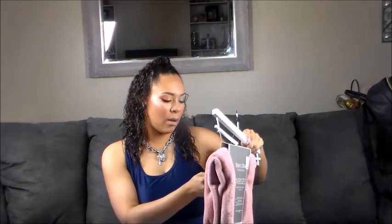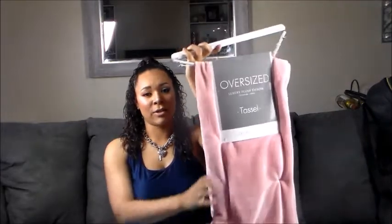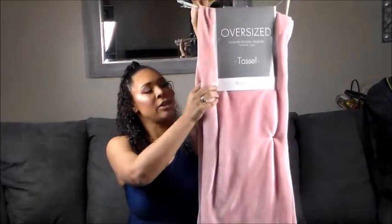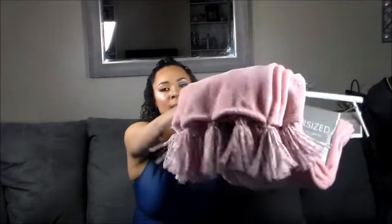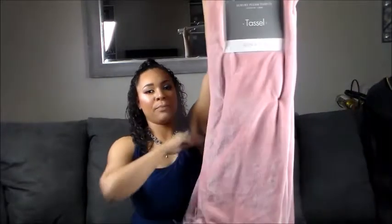And I fell in love with this oversized luxury plush throw, and it has tassels on it. The measurements are 50 inches by 70 inches, and I just love it. Look at this throw. Not only is it just the perfect tone of pink, it has these beautiful tassels just on the bottom.